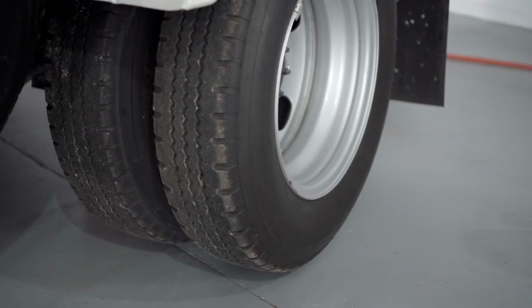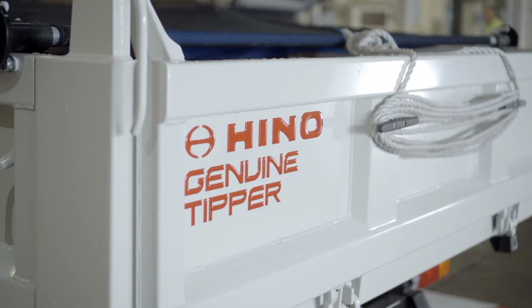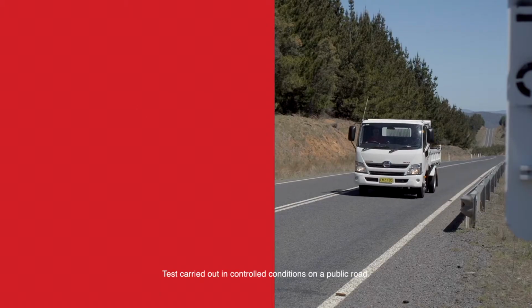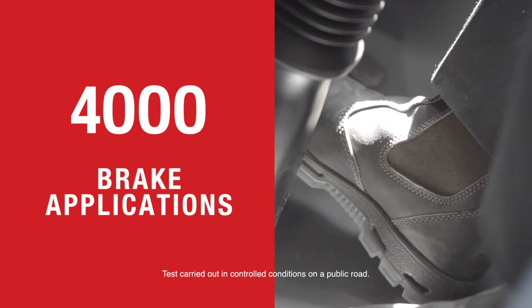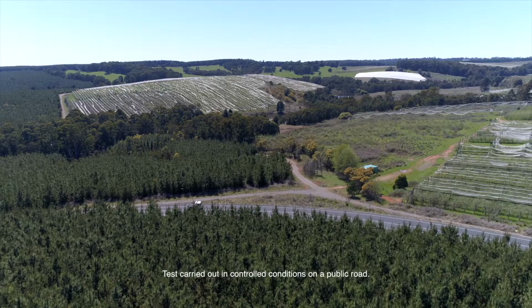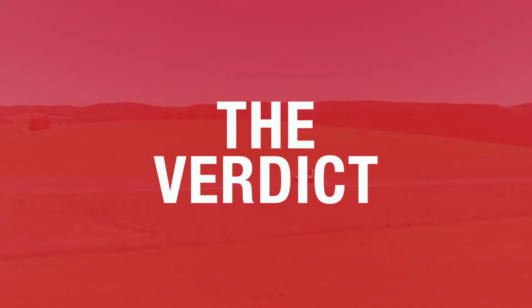Both sets of brake pads and rotors were fitted to the rear axle on a Hino 300 series tipper. Then, under controlled conditions across two major drive events, over 4,000 brake applications were completed on a wide variety of Australian roads. So, what's the verdict?